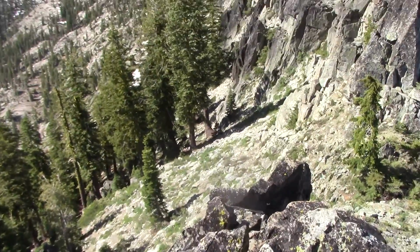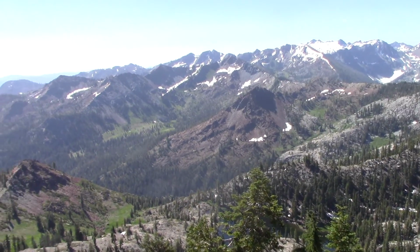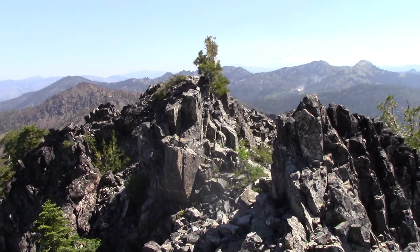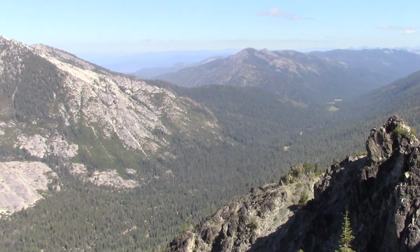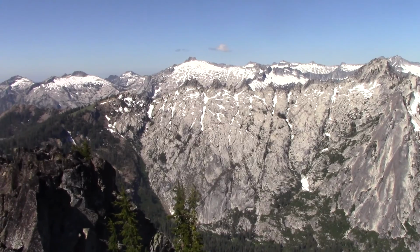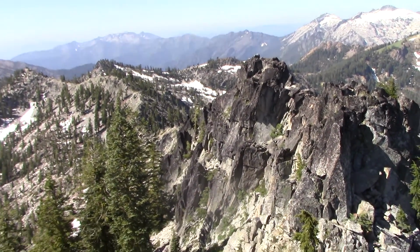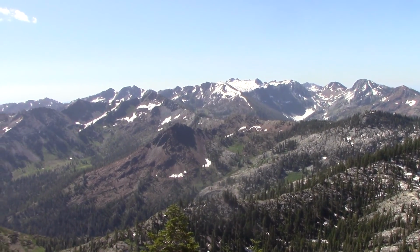And I'm on the summit of Black Mountain. I can't remember on the map what it was, but just your quick general 360-degree view. This is the prized view right here of the White Trinities. You get a really nice view of both the red and the White Trinities.